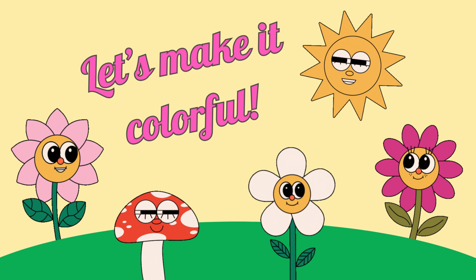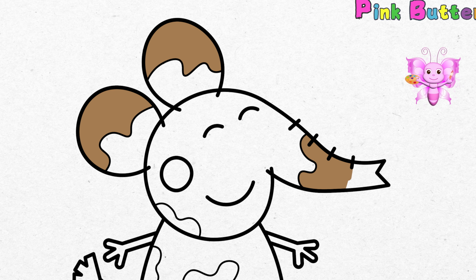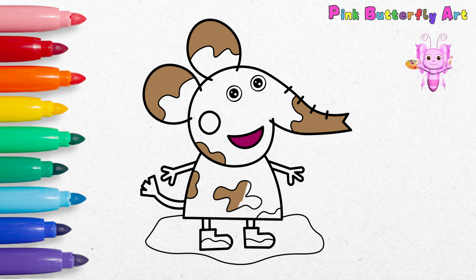Emily loves inviting Peppa and her pals to jump together in muddy puddles. She says, muddy puddle fun is great, even when the rain stops. Every jump gets louder and funnier. Her laugh is infectious.